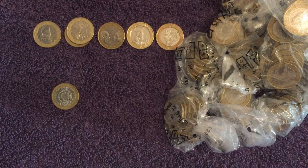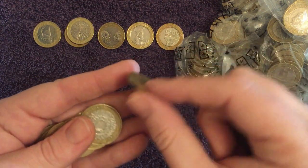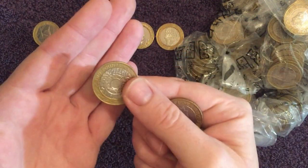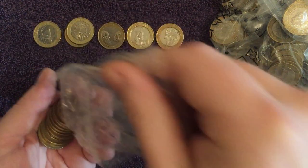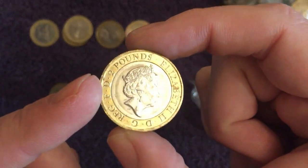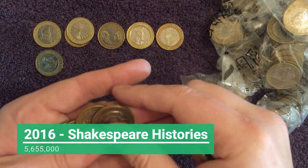Our luck on £2 has been immense recently, so we really cannot complain. Seen a few comments saying I'm not going to be able to complain for a while now after the luck we have been having. Our last few £2 hunts have been pretty immense. Now here's something, probably Shakespeare's histories. Yep, another really common one. We find tons and tons of those.